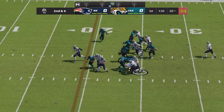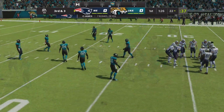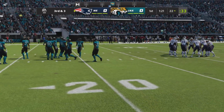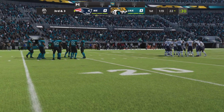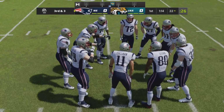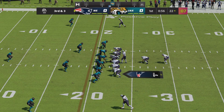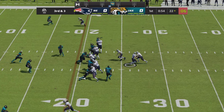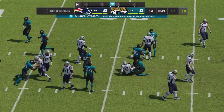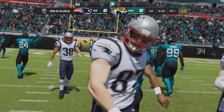On 2nd down now, it's James. And give him about 3 as he gets it down to the 22-yard line. This will be play number 9 coming up on this relatively long opening drive as they look to convert on 3rd down. James. And he will be very close to a first down, but I see the closed fist of the referee, and that means 4th down.